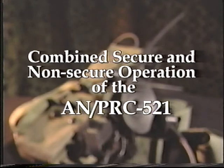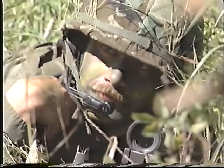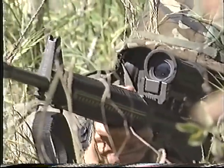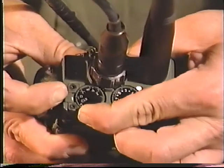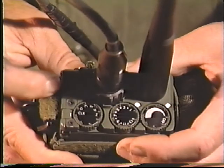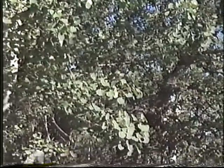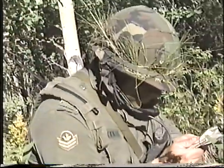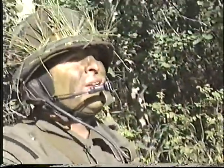A radio operating in a secure mode will also receive transmissions from radios operating in the clear or non-secure mode. As always, when receiving a non-secure message, the amber LED flashes and the slow pip will sound. In order to reply, the operator of the secure radio must switch to the non-secure mode. 521 radios operating in the non-secure mode cannot receive messages transmitted from radios operating in secure mode. All the non-secure operator might hear is a sound like a break in the squelch.